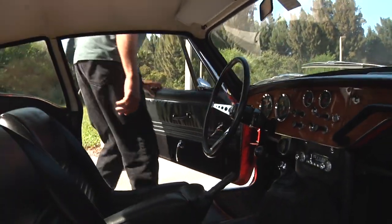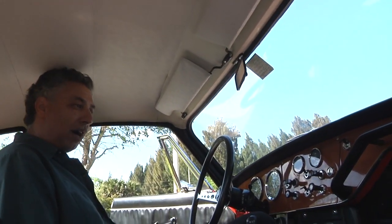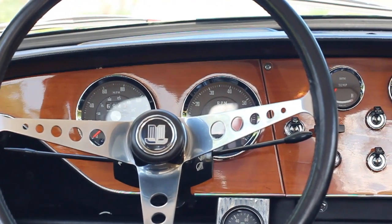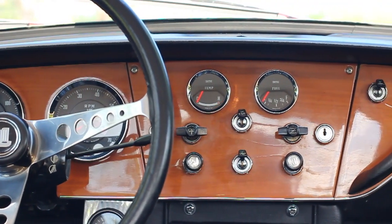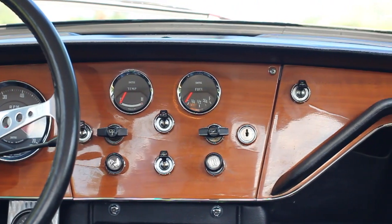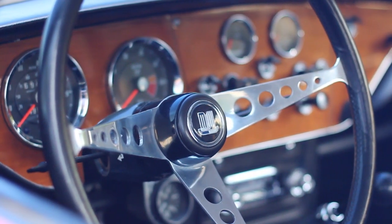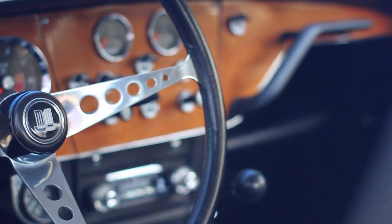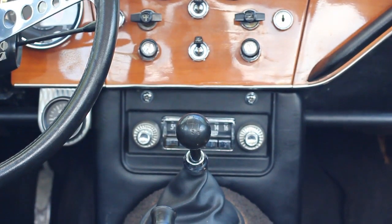So now I'm going to show you the interior. As you can see, again, it's all original. It's in great shape. In most cases, you'll see the varnish on the real wood dashboard has cracked. There's a few minor hairlines, but for the most part, this is incredibly well preserved. The original gauges, the original steering wheel, no cracks in the leather. Many people, through the years, change the steering wheel for an aftermarket unit, but no, this is original to the car, including the original gear shift knob.